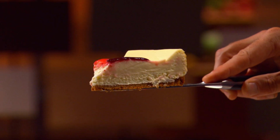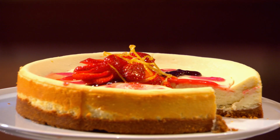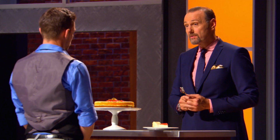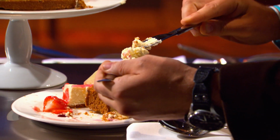It's a generous portion of topping to crust. Very smooth, very creamy. The cream cheese is coming through very nicely. And the contrast of that crust, it eats very well, but doesn't present as well. I thought you'd made this hundreds of times. I have, Chef. You know, I expected so much more from you based on how confident you were going into this competition. Fanned out strawberries are very typical. Everything I've seen from you so far is creative.